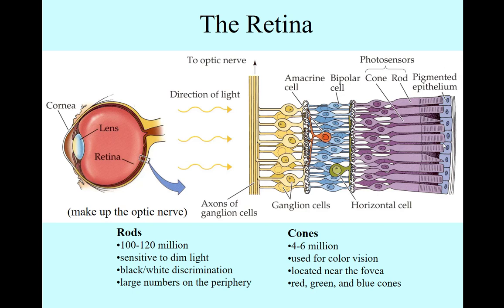And then, once it interacts with the receptors, action potentials happen, which stimulate the bipolar cells and then stimulate the ganglion cells and send the information to the cortex via the axons of the ganglion cells, which make up the optic nerve. Crazy. The only way this works is if these guys are transparent, they're invisible, and these guys are transparent, and the bulk of these are transparent. So it's kind of a backwards system.